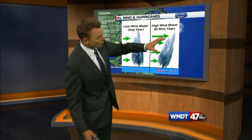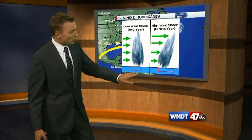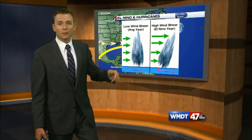And then also the most important fact is that with more wind shear, it's going to be pushing the tops of those storms, spreading out the latent heat at the bottom of the system. So this is a normal year, smaller space, more concentrated heat, but with more shear, of course, you spread that out and there's less development and those storms do break up a little bit easier.